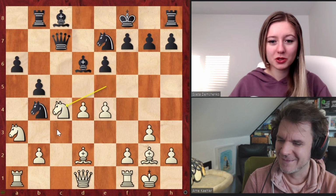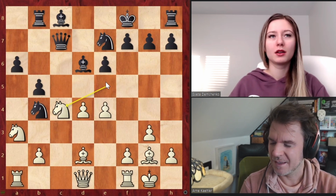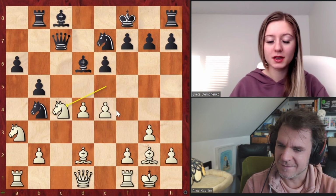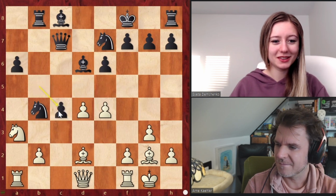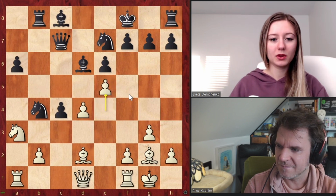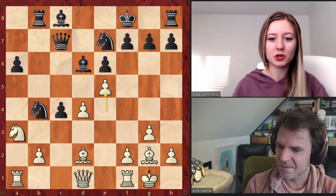I'm sure you saw it, and you even mentioned the idea of e5. To me, it was a bit harder to realize that if you sacrifice the knight, then the bishop gets trapped. So that was actually the difficult part, which you understood, but you didn't say this exact move. So it is a bit hard to evaluate this position afterwards. In order to go for it, you have to realize that this exchange is beneficial.